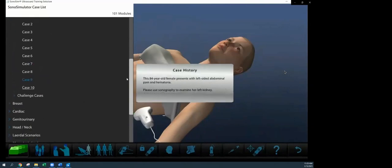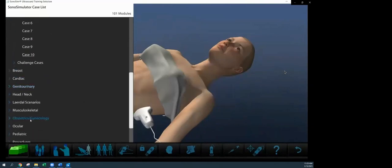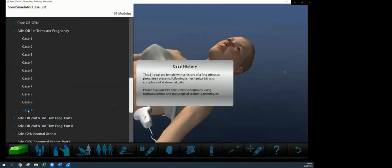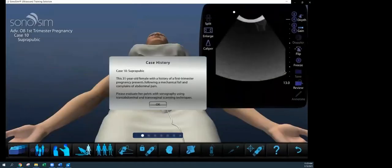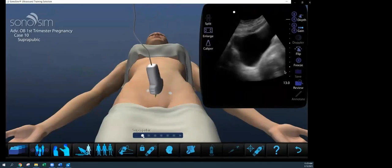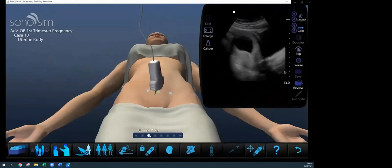Here, we'll show you a different example. We'll go into OB, another area with a variety of different OB cases. If we go into first trimester pregnancy, we'll pull up case 10 and read the case history: a 31-year-old after an MVA complaining of abdominal pain, and we're asked to assess her uterus and her fetus for viability. We can pick a suprapubic view, a uterine body view, or a fundal view. We'll pick uterine body to start with.